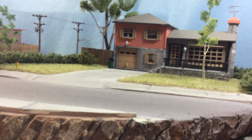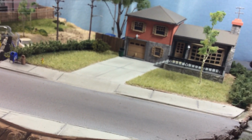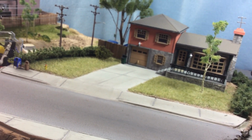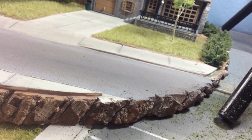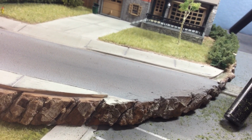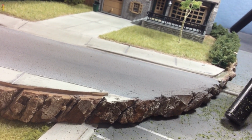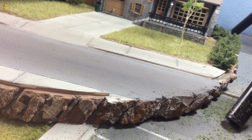Alright, let's take a look. In no particular order, I'll start with this one. These are all 1:64 scale. I don't know who made the toolings, but they're very, very nice. This is a BMW M5.